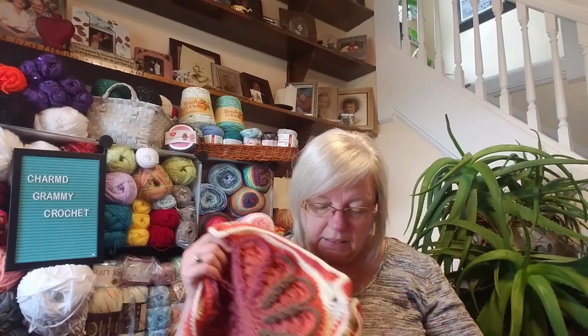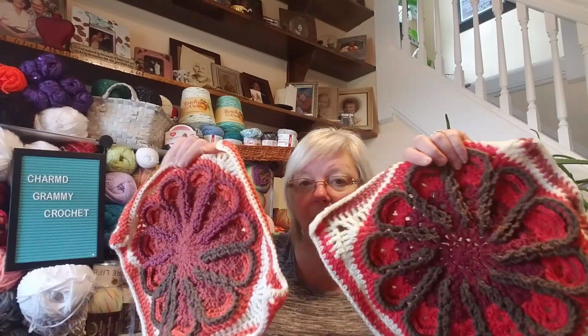Let's see. I do have a new WIP. I'm trying to pick it up off the floor. I did decide, I wasn't going to, but I did decide to do Mikey's Afghan, the floral one, the new floral one. Only because it's not a huge commitment. I mean, it's several months, but it's not a huge commitment of crocheting at one time, because there's other things I need to complete. So I did his first one.